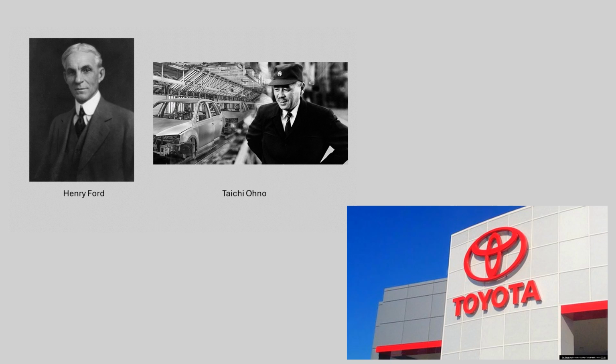Our story begins with Henry Ford, who has been credited with creating the moving assembly line and standardized parts. Mr. Ono and Dr. Toyota from Toyota Japan enhanced the moving assembly line and developed the Toyota production system, which includes the time the parts are ordered through the assembly and the final delivery to the customer.